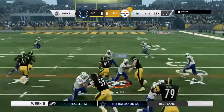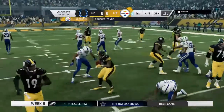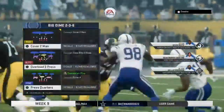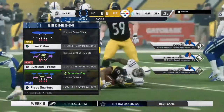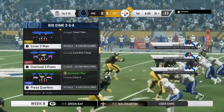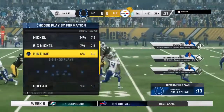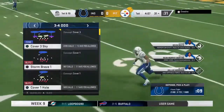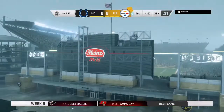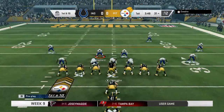They'll run it now out of the gun. And he's able to get it to the 31, and that's enough for the first. 3rd and medium, they opted to run instead of pass, and it worked. First down. 1st and 10 at the 31-yard line. Line of scrimmage, the 31 now on 1st and 10.